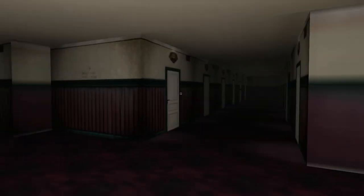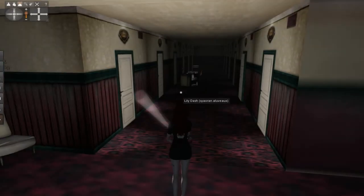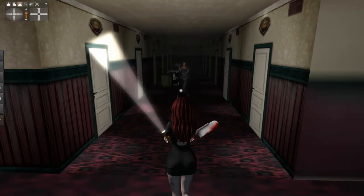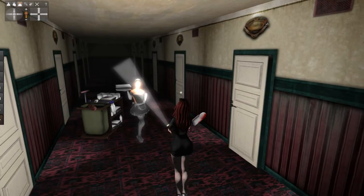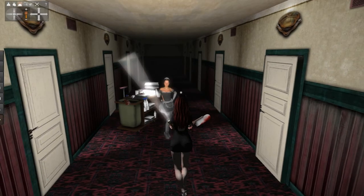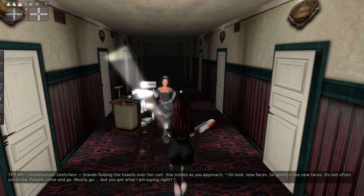I believe there's one more room up here. Ah, here's the maid. Sorry for shining the flashlight right in your face.